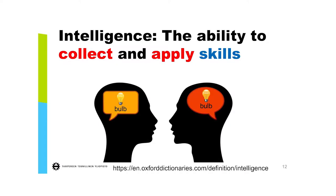Today I'm going to speak about five schools of thought for building intelligent systems. So, starting with intelligent systems. Intelligence could be defined as the ability to collect and apply skill. Here are two words I highlighted: collection and application. For collection, we need to represent somehow those concepts that we collect, and then to apply, to turn the knowledge into know-how, some other steps are needed.